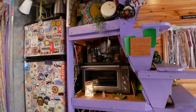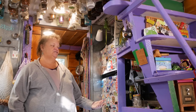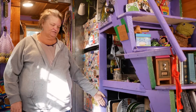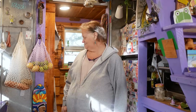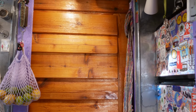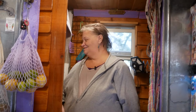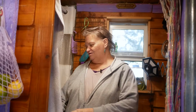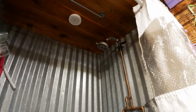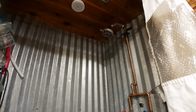So I do have shelves that go the whole height of my stairs, which is good. It holds my smart oven and my induction cooktop when I'm not using it. So I have this really cool pocket door. It was not an easy thing to do, but it works really well. And then I have a full-size shower with metal surrounding it, but it's perfect. And I did the plumbing here too.